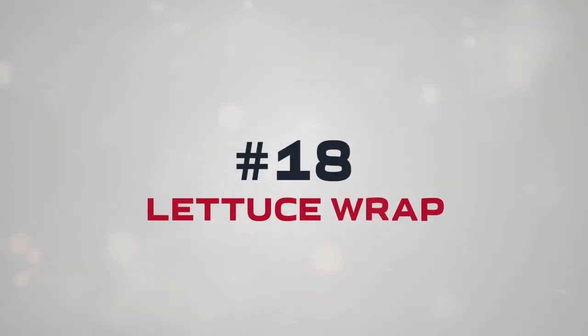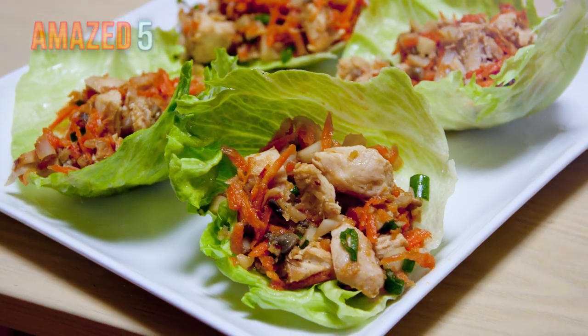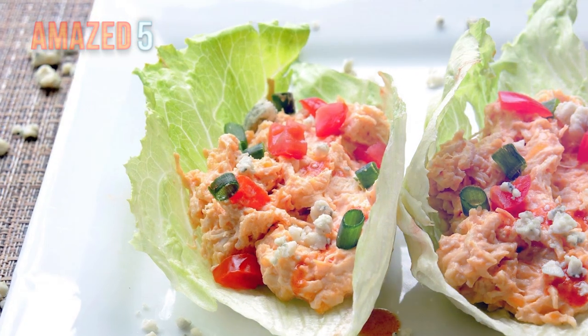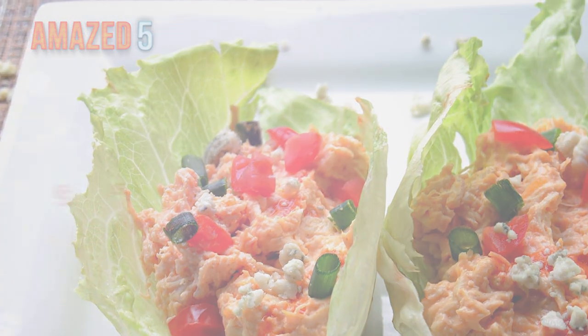Number 18. Lettuce wrap. Is there anything worse than watching all of the innards of your taco fall out as soon as you take a bite? Wrap a piece of lettuce around your hard taco. This will keep the shell from breaking and will catch the stuff that falls out.